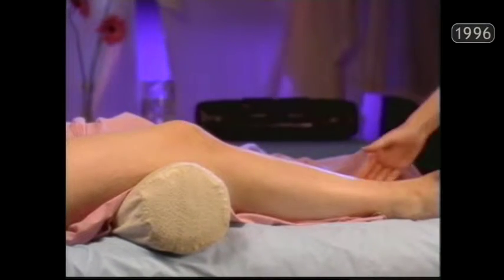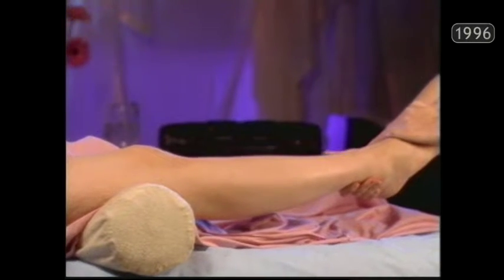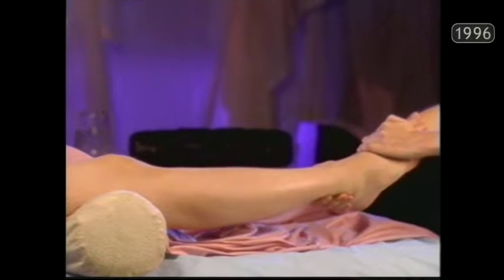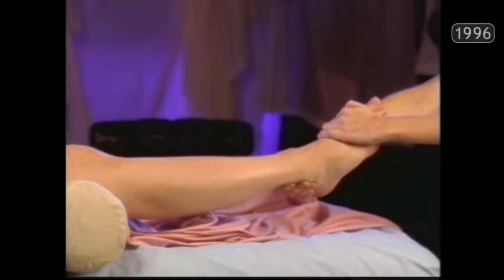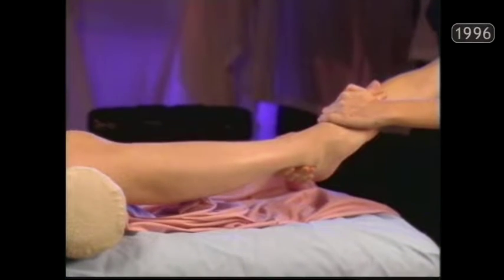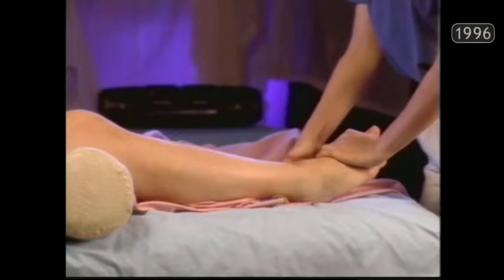The next technique is a full leg traction. First, place one hand under the ankle to stabilize and the other hand on top of the foot. To produce the traction, grasp the ankle with both hands and slowly lean back. Hold this stretch for 10 to 15 seconds.